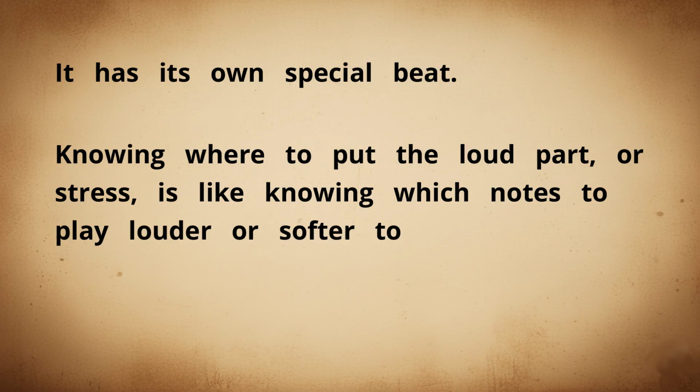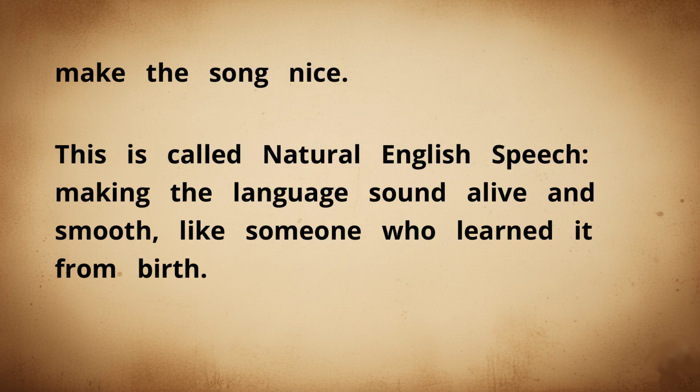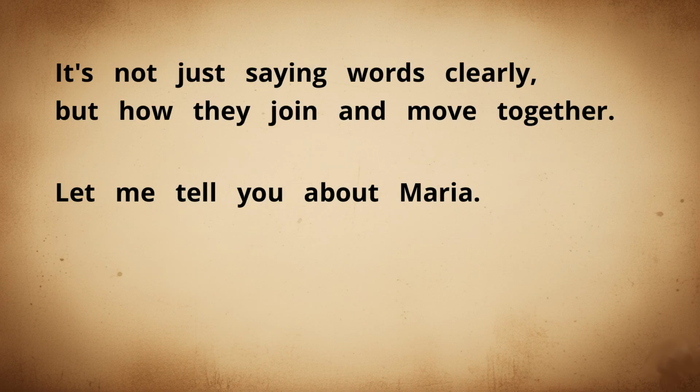Knowing where to put the loud part, or stress, is like knowing which notes to play louder or softer to make the song nice. This is called natural English speech, making the language sound alive and smooth, like someone who learned it from birth. It's not just saying words clearly, but how they join and move together.